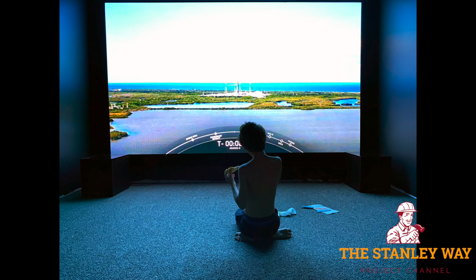Now let's take a look at the screen. My son eating pizza, watching a SpaceX launch. Incredible color from the projector. Many people come over, I don't even tell them it's a DIY screen. They can't believe the HD. A lot of people think it's 4K when it's not even a 4K projector. It's a 1080p. You know, with a fabric screen that we made out of spandex.